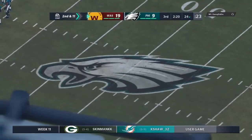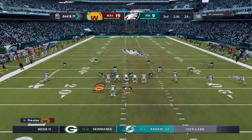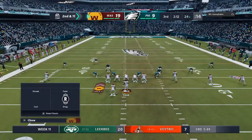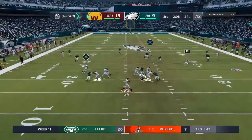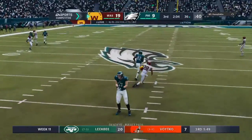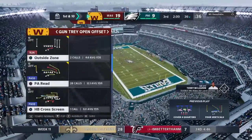You think you've got it going, and you also think at any moment I can go back to the way it was before. You and I both know it's not that easy once you get off the gas a little. Yeah, they don't want to see this lead diminish anymore. 2nd down, Love. And he's taken down but able to slip across the 35. 12 yards there and a 1st down.